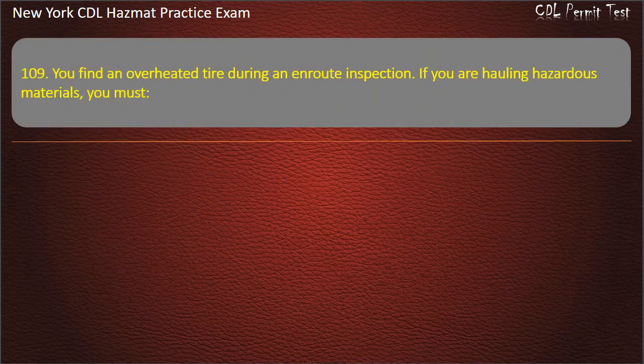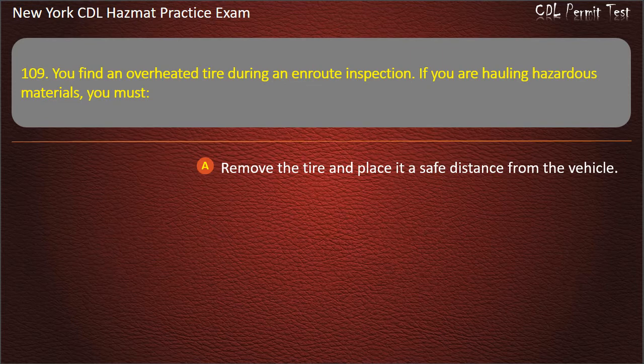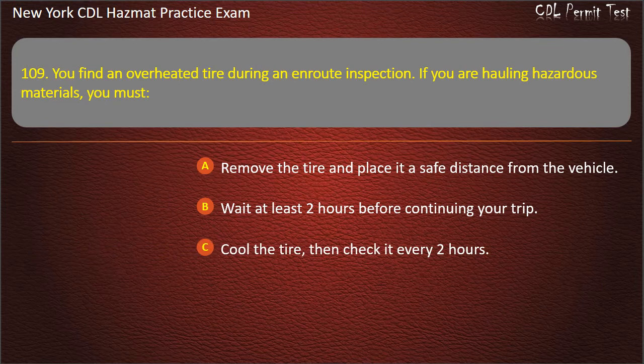Question 109. You find an overheated tire during an en route inspection. If you are hauling hazardous materials, you must remove the tire and place it a safe distance from the vehicle. Wait at least 2 hours before continuing your trip. Cool the tire, then check it every 2 hours. Answer. Remove the tire and place it a safe distance from the vehicle.